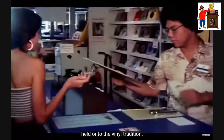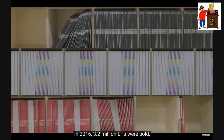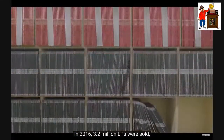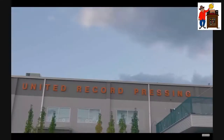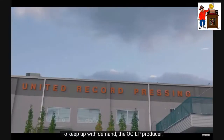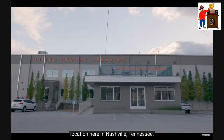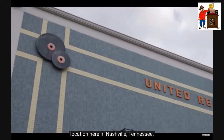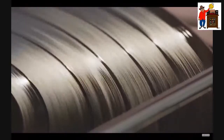Still, die-hard music enthusiasts held on to the vinyl tradition, and it didn't take long for it to launch a comeback tour. In 2016, 3.2 million LPs were sold, the most in 25 years. To keep up with demand, the OG LP producer, United Record Pressing, had to move to a bigger location here in Nashville, Tennessee. It's the musical encore many audiophiles have been waiting for.